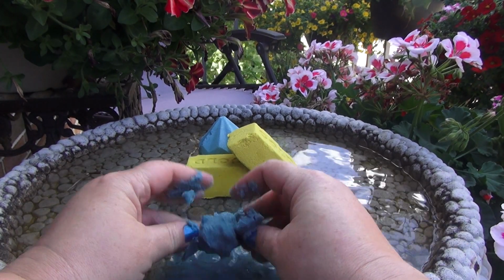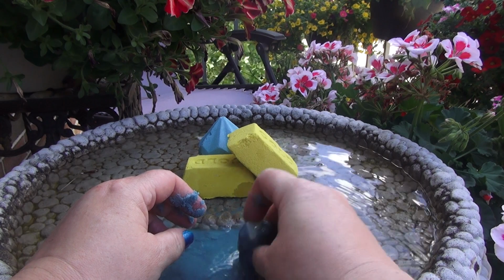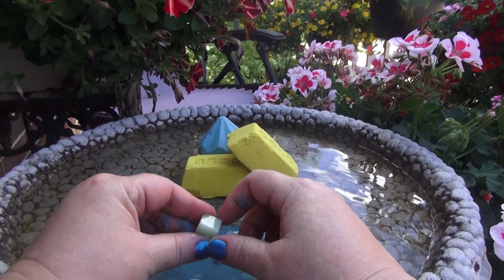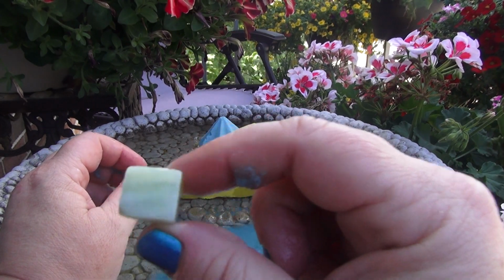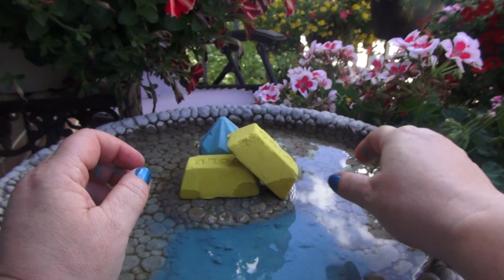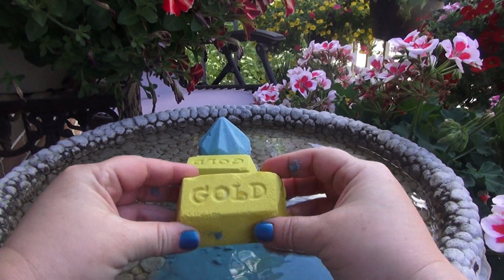Do we have gold? Do we have... it's a diamond. And we found this. A rock crystal. Let's go to the gold.